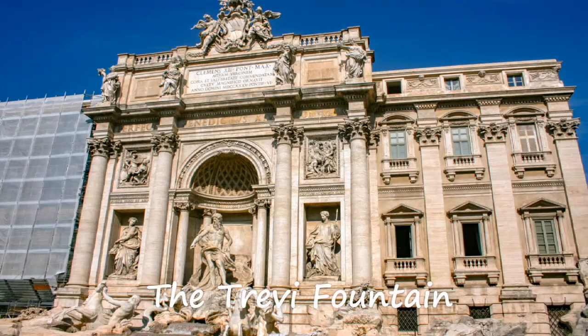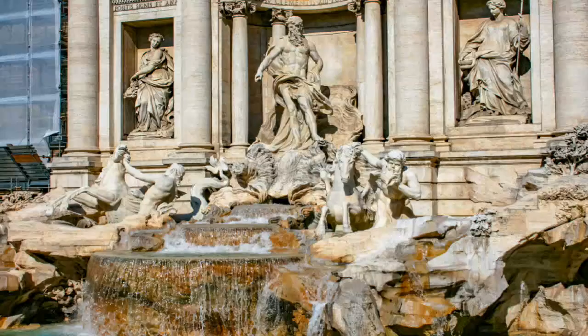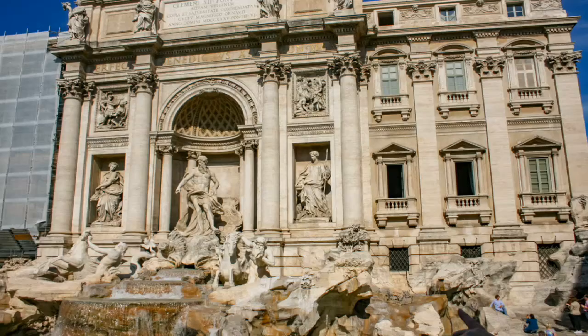Widely considered to be one of the most famous and beautiful fountains in the whole world, the Trevi Fountain in Rome is more than just a beautiful collection of statues and waterworks. Because the fountain is located at the junction of Rome's 3 earliest roads, it was given the name Fontana dei Trevi, which translates to mean 3-street fountain.